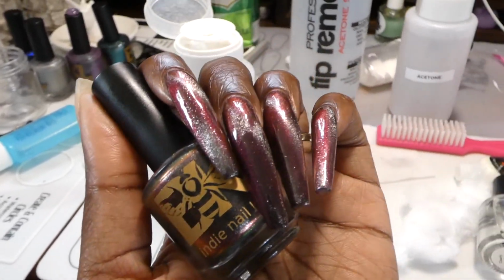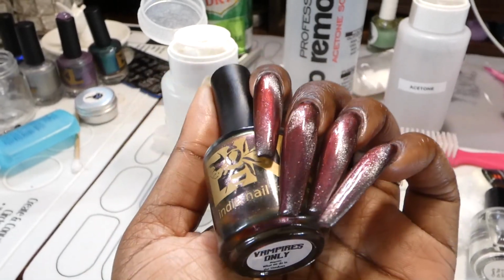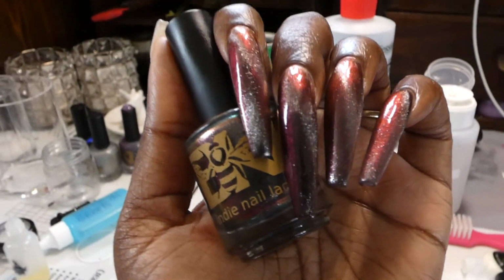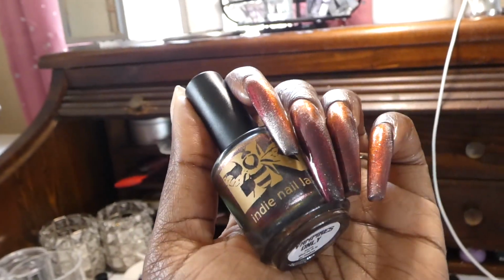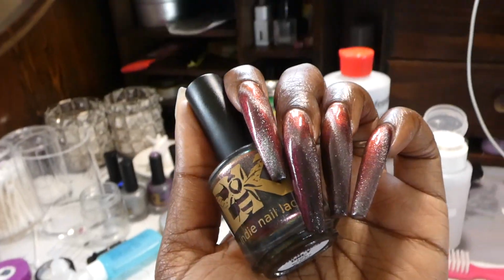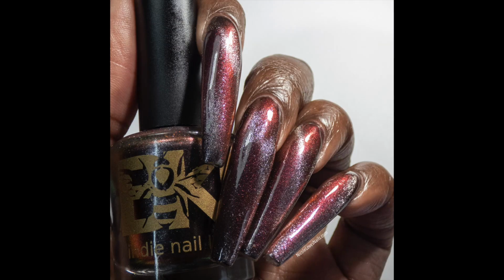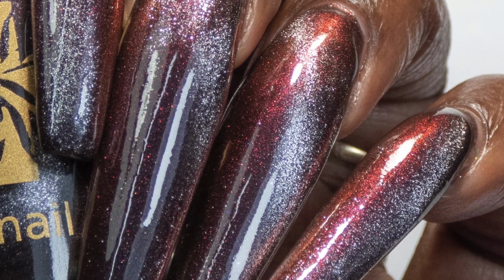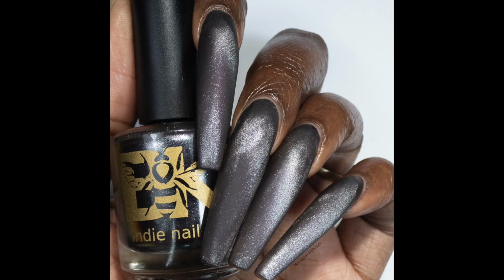Yes, my desk is a huge mess, but oh my gosh, this polish is just so beautiful. I did notice that when I put the matte top coat on, it was definitely looking a lot more black than it was in person. Like, it seemed like you couldn't really tell it was a black to red. But, oh my gosh, this one is so gorgeous. So gorgeous. I just love this pigment so much.